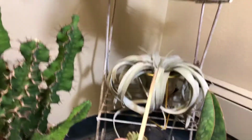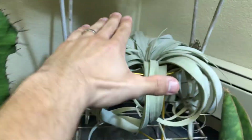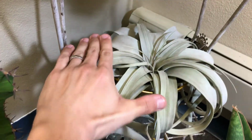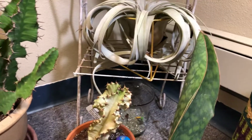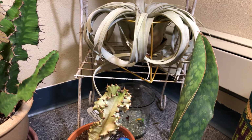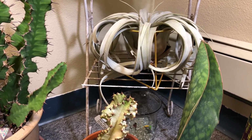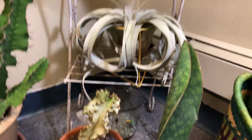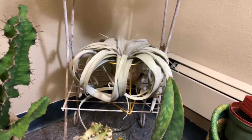Next up is my very large Xenographica tillandsia. It's abnormally large from ones I've seen. Usually large ones like that run about $35 to $50 depending where you are. I surprisingly got mine for $27, which was the steal of a lifetime when I went there, and I was like, yep, I'm getting it. I went to the nursery and found him.